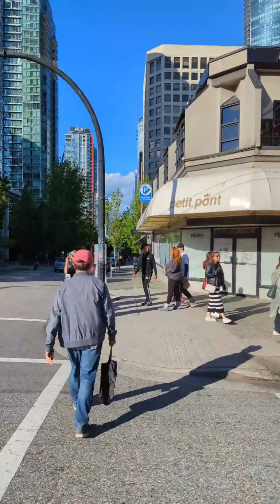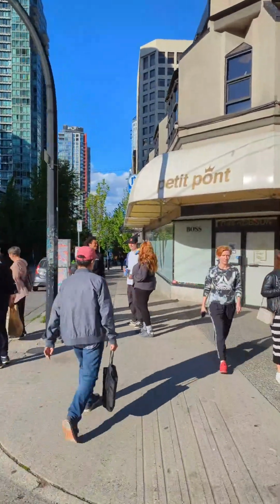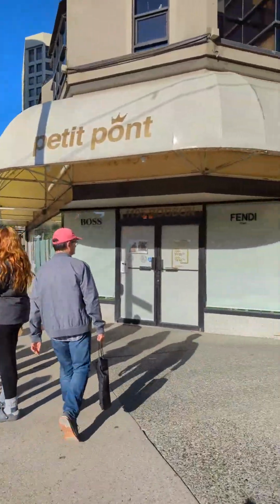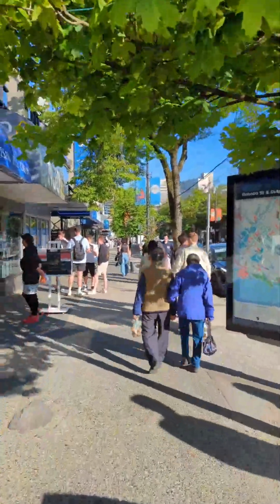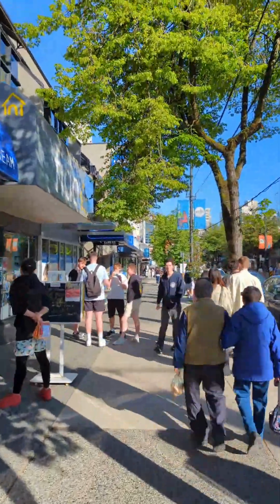Tourists. They're always being extra cautious, which is a good thing, actually. Not crossing the street against traffic. Just another hazard I have to deal with.